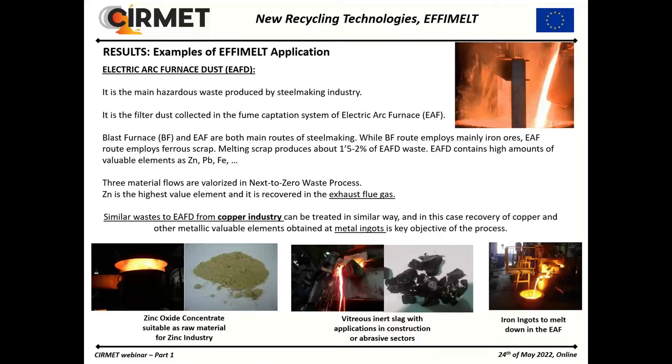Melting scrap produces about 1.5 to 2% of EFD waste, and this EFD contains high amounts of valuable elements such as zinc, chrome, iron, lead. Three material flows are valorized in this approach in a next to zero waste process. And the zinc is the highest value element and it is recovered in the exhaust flue gas.